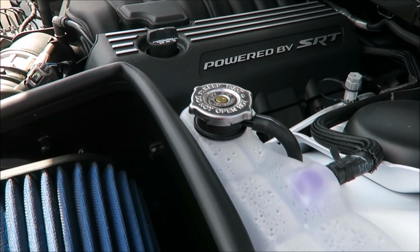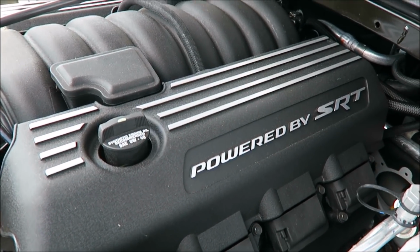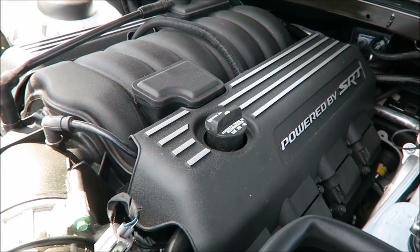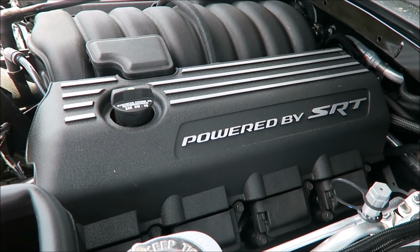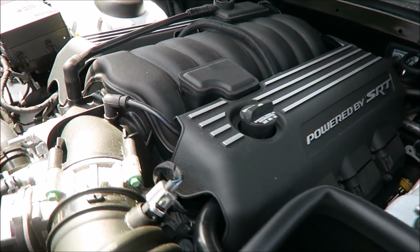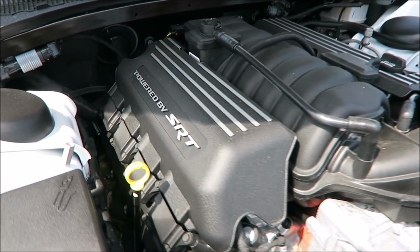So why get the 392 over a base model Charger? Well, for the 392, you're looking at a naturally aspirated Hemi V8 engine. And that V8 engine delivers 485 horsepower and 475 foot-pounds of torque on an 8-speed automatic transmission. I mean, that's American muscle. That is a beastly engine. And you're going to hear that engine in just a moment.